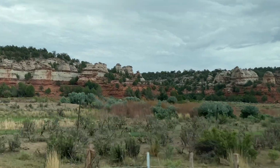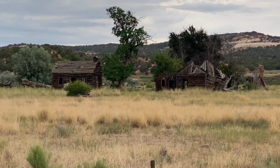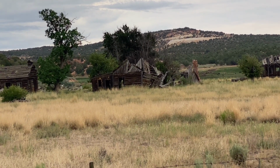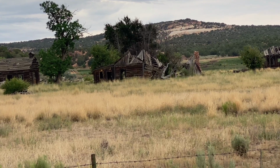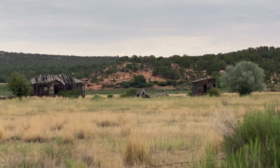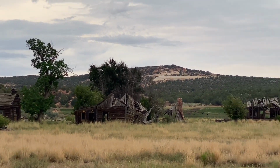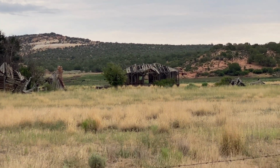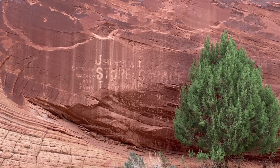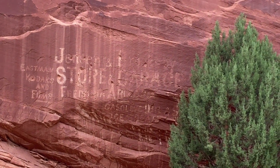Zoomed in. All right. Here is the old Gunsmoke movie set. I don't know how many people watched the old Gunsmoke show as a kid, but there's the remains of the movie set, or television show set. This is cowboy billboards on the side of a mountain.